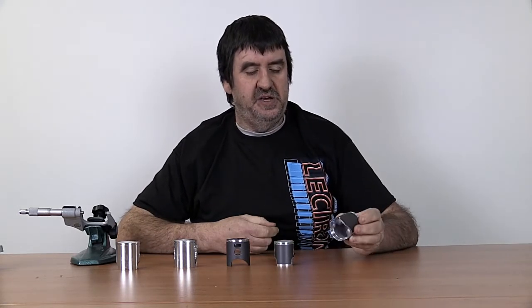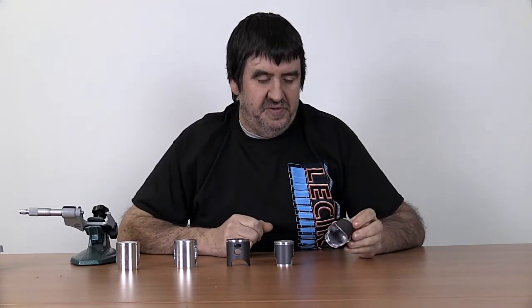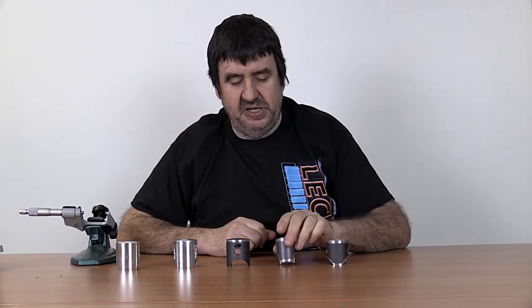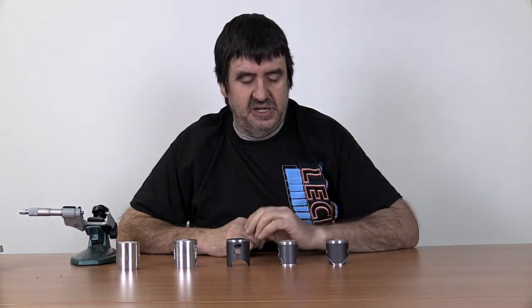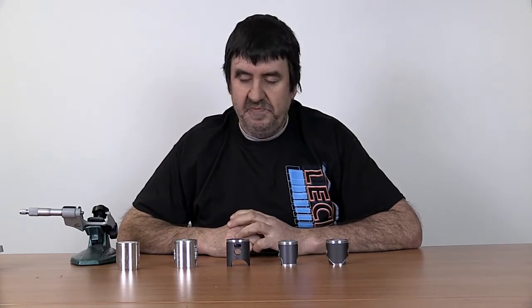Most OEM pistons will be cast pistons. So the examples we have here are firstly a Pro X piston, as you can see, with a molybdenum coated skirt for low friction, as is the Vertex example here. Molybdenum coating is always a good thing, an anti-friction coating that aids the running-in process.